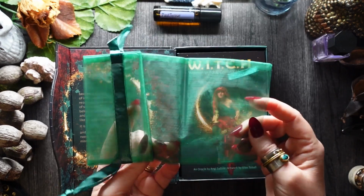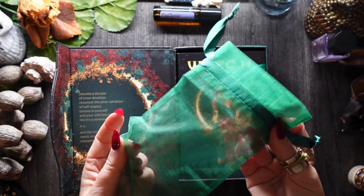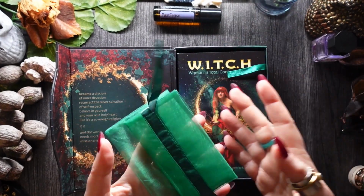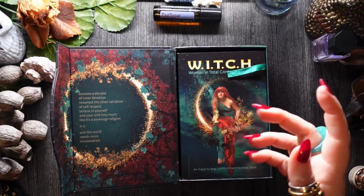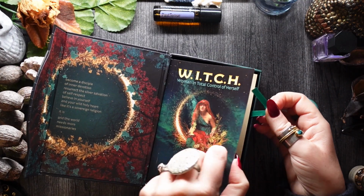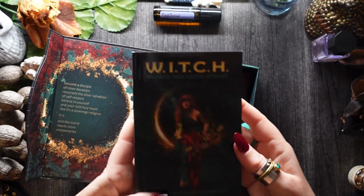I don't know why US Games lately always give you this organza bag, which is, I guess, fine if you want to keep the deck in a bag, but you already have one. I don't know who actually uses these. They are very flimsy, but in any case, to each their own. I have used organza bags in the past, so fair enough. I should probably not say anything.